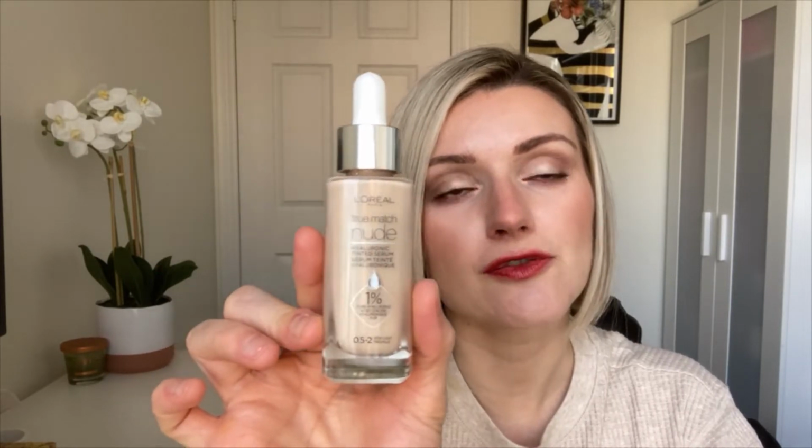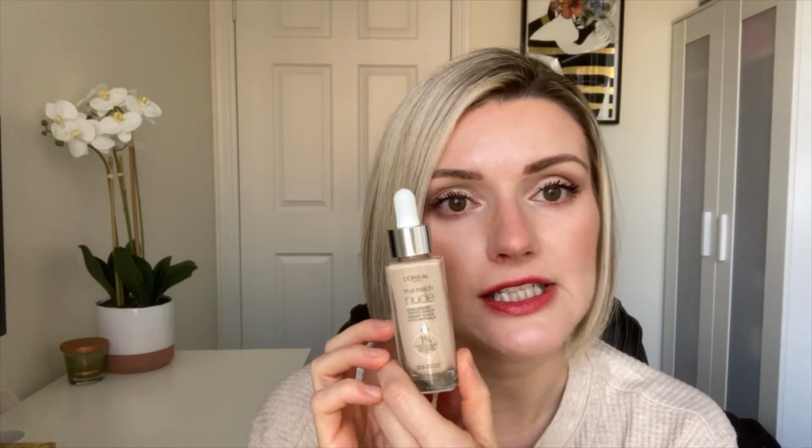So this retails for $19.49 Canadian dollars, and it comes with 10 fluid ounces of product or 30 milliliters of product. And the shade that I have is 0.5 to 2, and it's called Very Light. So I guess because they have the 9 shades, the way they have categorized each shade is kind of to have a range, so that way it can blend into a range of different skin tones that fit within the category of a 0.5 to a 2, I'm assuming. Can't speak for other skin tones, but for my skin tone, this matched pretty well, but I'm pretty pale, so.